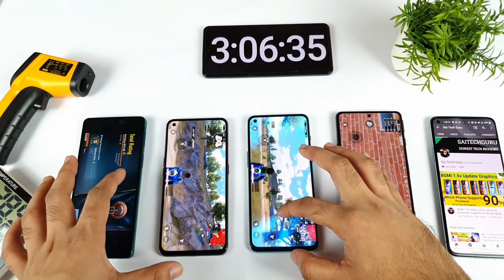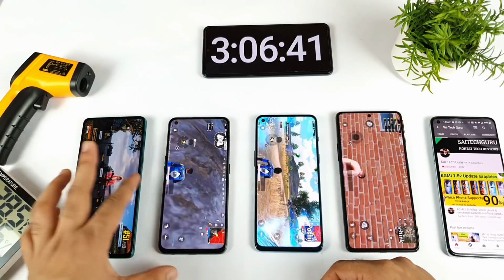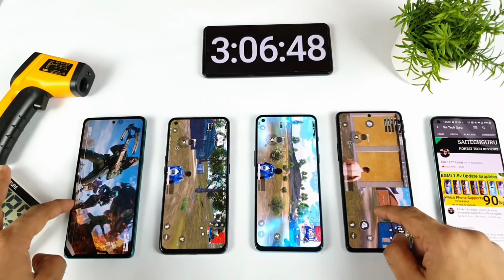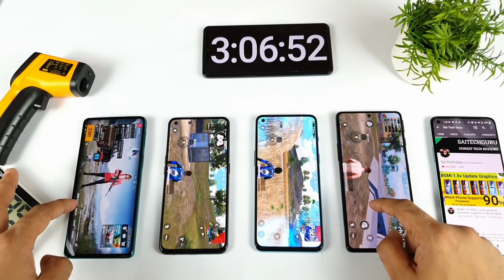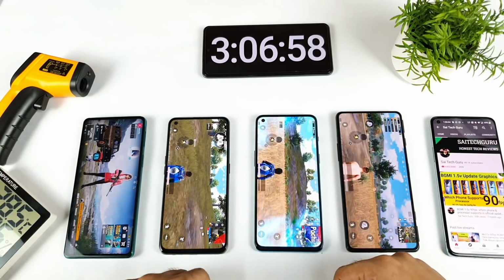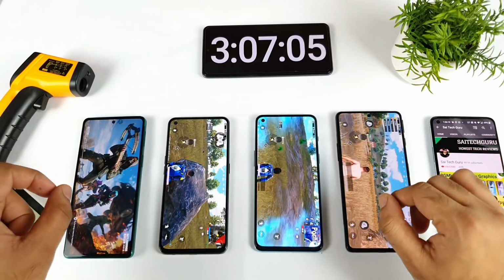So one important thing I thought of testing is these two phones, the Realme X and Max, because after the software update, a lot of users mentioned that the battery is draining a lot in these two phones, the Realme X and Max. That is the reason I'm really interested to see how well the Realme X and Max are going to perform in this kind of testing. I'm going to be back after the next 4 hours, and then we can decide what is happening with the overall range of these phones, how many hours we can actually get.